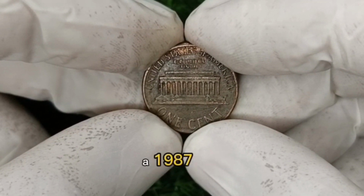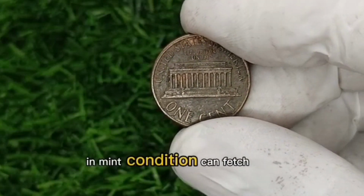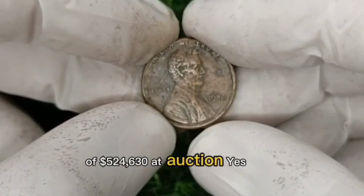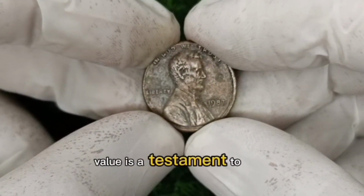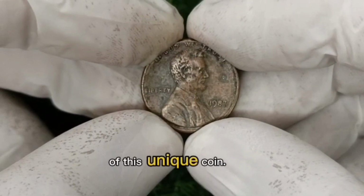As of today, a 1987 no-mint mark Lincoln 1-cent penny in mint condition can fetch an impressive price of $524,630 at auction. Yes, you read that right, over $500,000 for a single penny. This astronomical value is a testament to the rarity and historical significance of this unique coin.